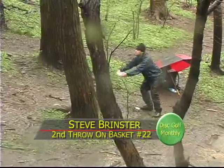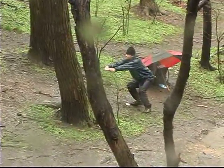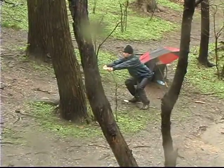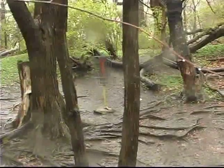Steve's got some work to do here, down 2 strokes. This is a big putt for him. You can see the concentration on his face. Taking a lot of time, though. Oh, almost pays off for him.